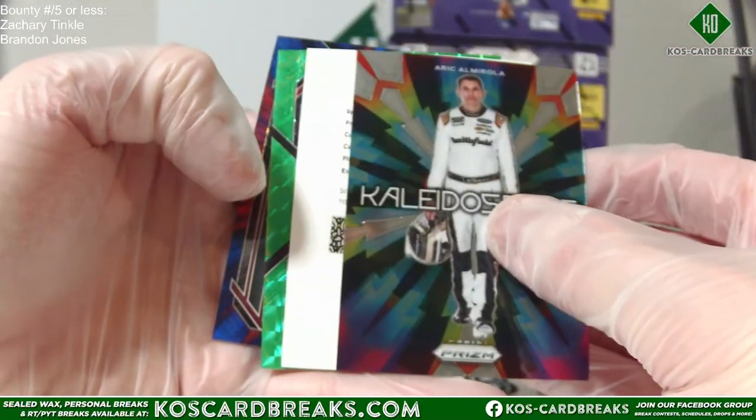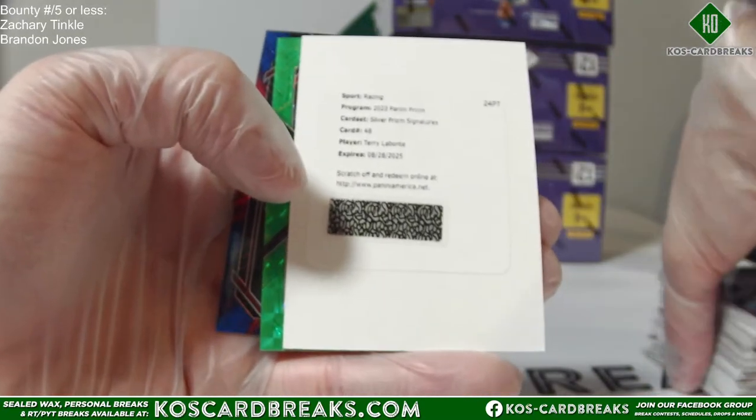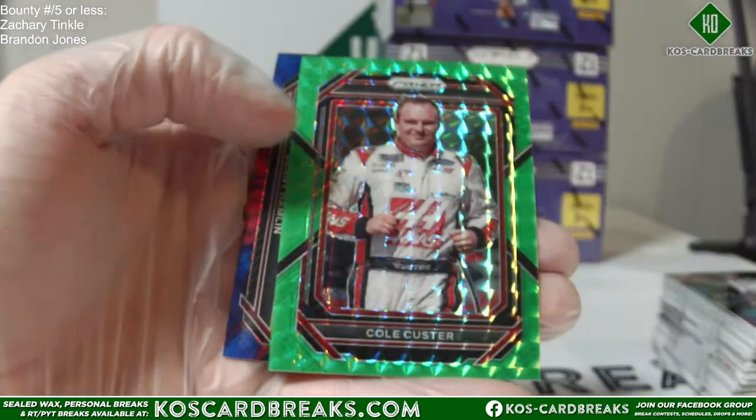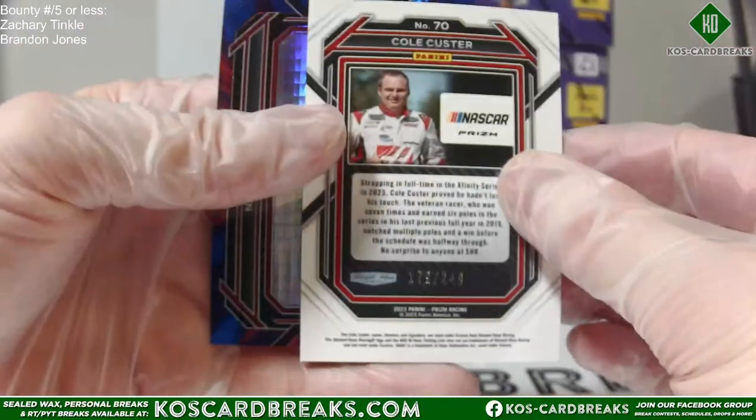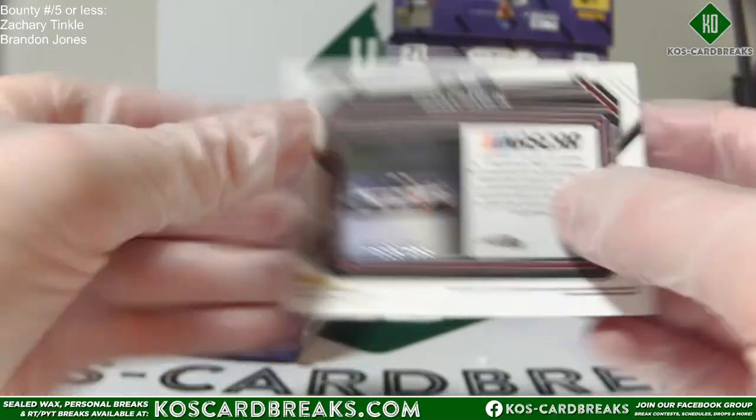Kaleidoscope, Eric Almirola, another redemption. It's going to be Terry. Terry Labonte, silver. Prizm signature, so I guess that's a base autograph right there. Terry Labonte. Cole Custer with a green, 179 out of 249. And Denny Hamlin, number 69 out of 299.